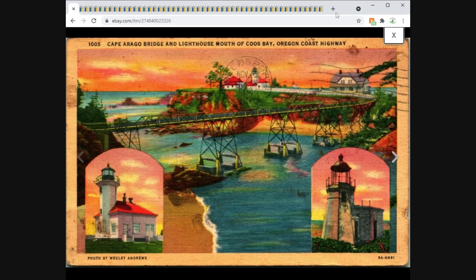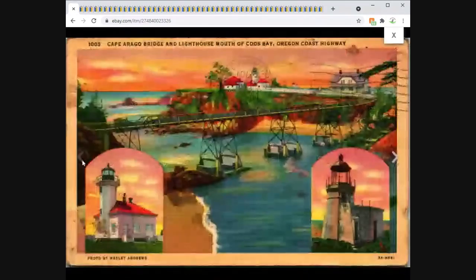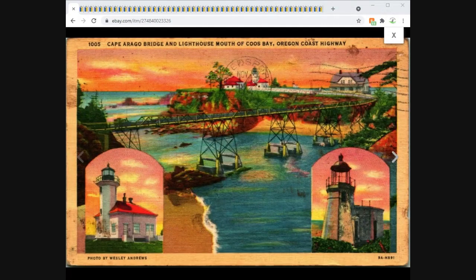It's a linen postcard. Cape Arago Bridge and Lighthouse at the mouth of Coos Bay, Oregon Coast Highway. Obviously got some postmarks on the front. Looks like Reedsport, that's Oregon as well. Posted on the back also. Fairly unusual card. I didn't see a lot of this out there. There were a couple from my competition. Because of the condition, it looks a little grungy, so I just undercut the competition, and it sold.